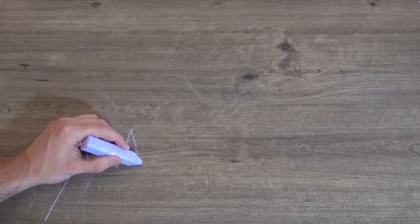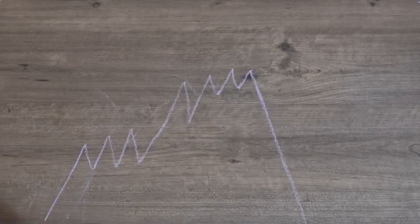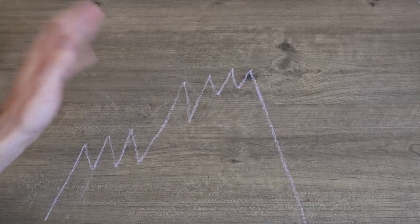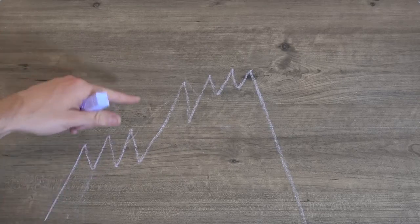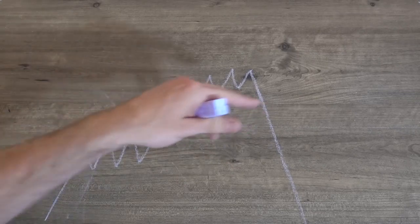Now, if you've ever looked at a stock market chart, it's probably looked something like this. Now, what analytical traders do is they try to figure out if the stock's going up or down. And if you can do that, you can make a lot of money. And the way they do that is looking for what's called support and resistance lines. The stock market moves up and down no matter what, and it rarely ever stays straight.